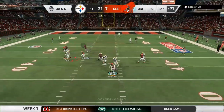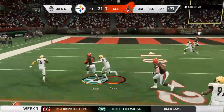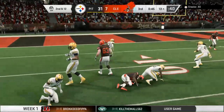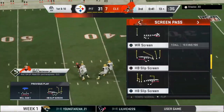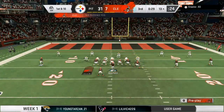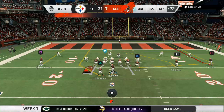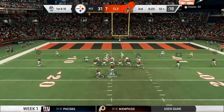On 2nd and 12, Mayfield. They set up the screen to Chubb. Finding room to the 20, and he's all the way down to the 13-yard line. Another first down, with the tackle made at the Steelers' 13-yard line. Mayfield now, a perfect 8 for 8 to start the second half. Not bad. 1st and 10.